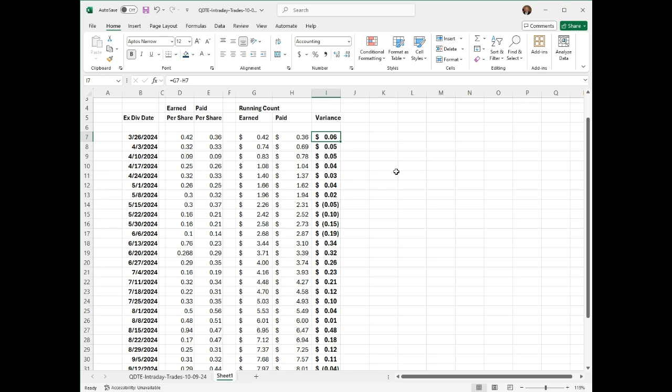Okay, so taking a look at that data, just formatted differently here. We can see that starting back in March with the first dividend declaration, we had 42 cents earned. They paid 36 cents, so theoretically, they held back in the positive about 6 cents. And as we track this over time, we have the earnings, how much was paid, and then we do a cumulative count of both, and we just track the variance here.